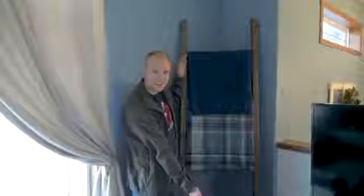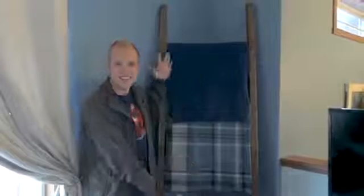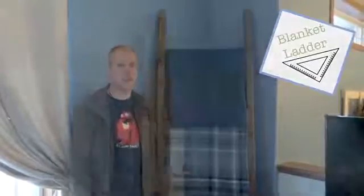Next up is blanket ladders. Jenny made this one with just a jigsaw and a drill. They're stupid easy to make. All right, next on the list are blanket ladders. They're very simple to make. Jenny made this one with just a jigsaw and a drill.